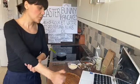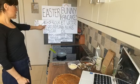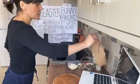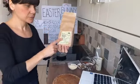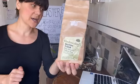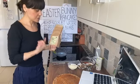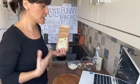First of all, we will make the actual pancakes themselves. Our ingredients here are 40 grams of gluten-free flour with 1 tablespoon of ground flaxseed. The gluten-free flour that I'm using today is a yellow pea flour from a British company called Hobbs Dogs. These are grown in the UK, produced in the UK, sent to me in the UK, and I'm cooking in the UK. You get my drift, right? That's one of the reasons why I love this company, and also because the products are really good and very reliable.